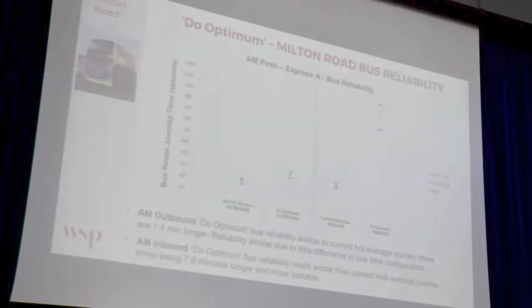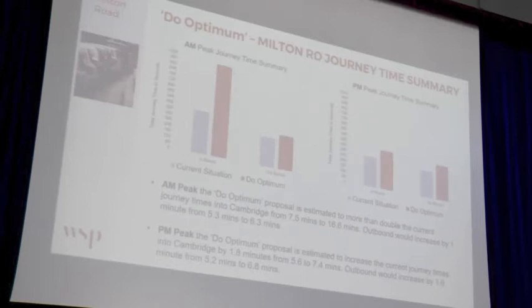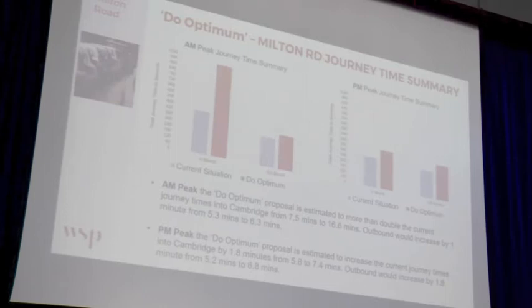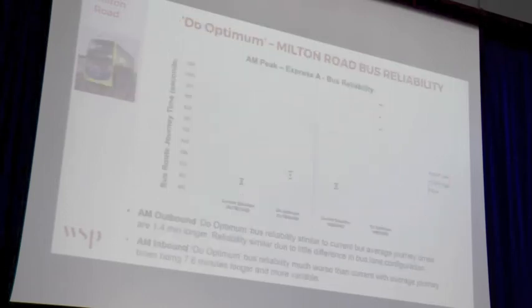Is this for buses, sorry? This is for all vehicles. Including bicycles? No, because that's not all motorised vehicles. Sorry, your modelling of bicycles is not on there yet. When do we get into that?